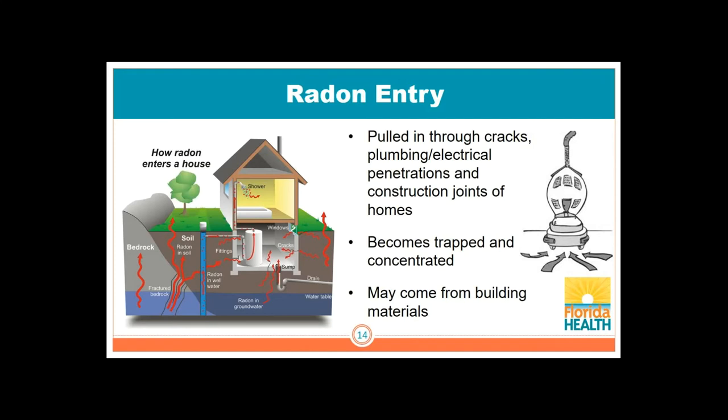And we accentuate that or add to that suction by turning on mechanical devices, like the exhaust from a stove or the bathroom exhaust after you've taken a shower. Or if you have gas water heaters, there's a constant airflow going up that stack, and that provides an additional level of suction. Or even if you turn on the clothes dryer, that is a big exhaust fan in the house, and that provides additional suction on the ground.